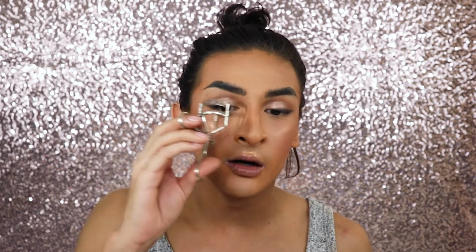All right, let's finish the eyes off with a little mascara and curling the lashes just a little bit. I really love the L'Oreal Voluminous Lash Paradise mascara. It is such a great mascara. Very much a dupe for the Too Faced Better Than Sex.